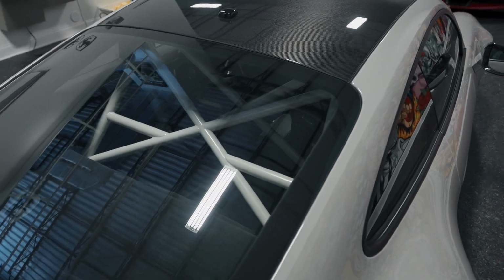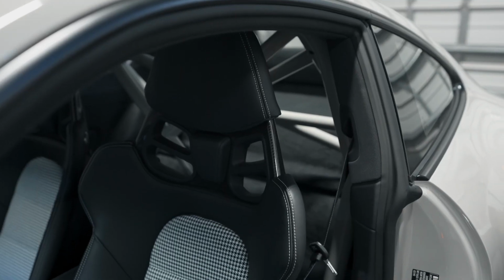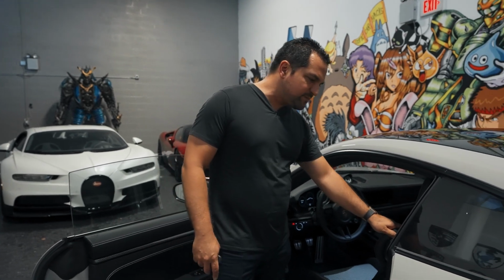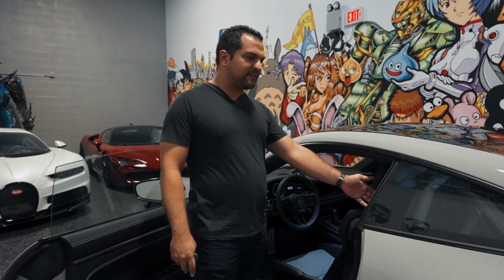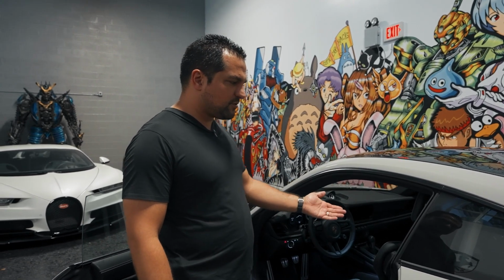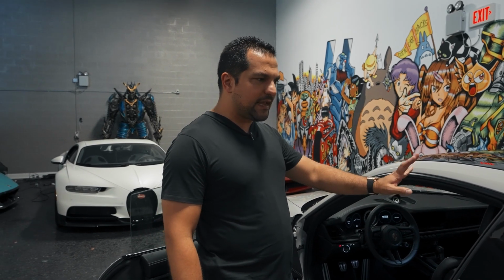Now, people ask me all the time, why would you put a cage in a Touring? The rear seats are basically completely useless because there's no seat back there on the GT3. In addition to that, the Touring with the buckets means that you can't really even put groceries back there or anything. And honestly, who uses their GT3 Touring to go grocery shopping? It's stupid. So the point that I'm trying to make is that this is completely empty space.